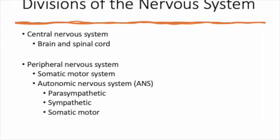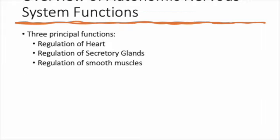The somatic motor system controls our voluntary movement of muscles. There are three principal functions of the autonomic nervous system. We have the regulation of the heart, the regulation of our secretory glands, so saliva, gastric fluids, sweat, and our bronchial glands. And they also will help regulate the smooth muscle, like the muscles of our bronchi, blood vessels, the urogenital system, and our GI tract.